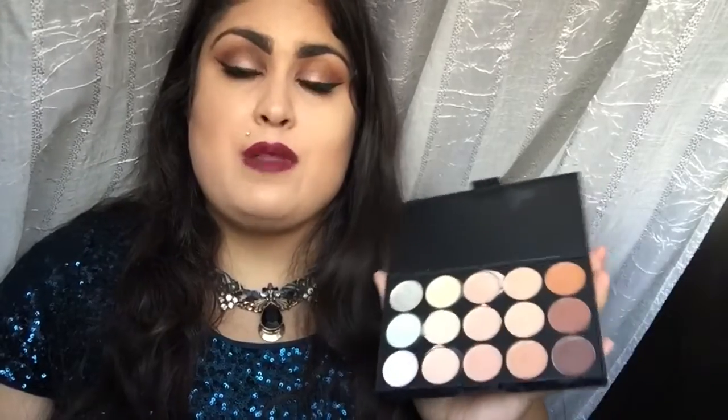One thing I did use in conjunction with this, however, is a beauty blender that I had sprayed with MAC Fix Plus, but those were the only additional things that I used on my face aside from what I've already mentioned. So let's get this swatched up.